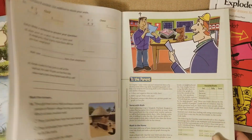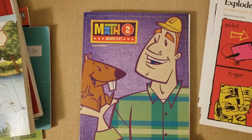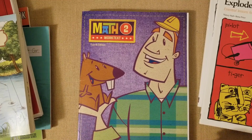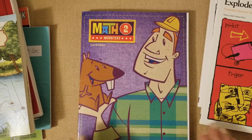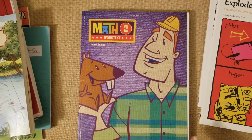But we really enjoy BJU. And then we're also going to be using Teaching Textbooks Level 3, because that's the first level it starts with. Technically, Level 3 is not specifically for a third grader. A second grader or a third grader can use it. Maybe a fourth grader can use it. It all depends on where they're at. So we're excited to pair this up with Teaching Textbooks and make things fun.